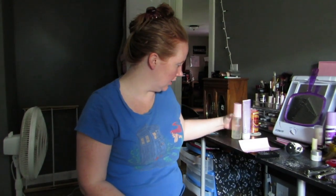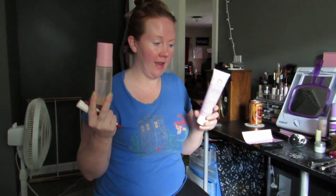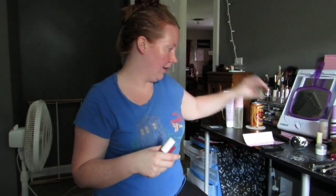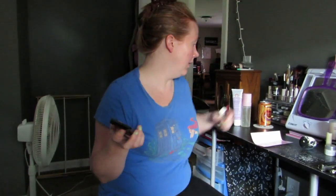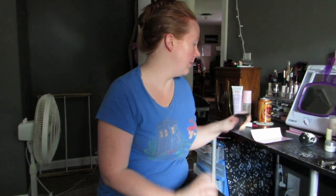I did get some skincare here. Check the description box for a follow-up on that. I'm hoping to use this tonight and tomorrow, so I should have an opinion. I'm not sure on this. This is brand new. I might pass it on, I'm not sure. I just don't know how I feel about cream products, to be honest with you.